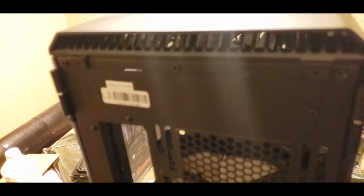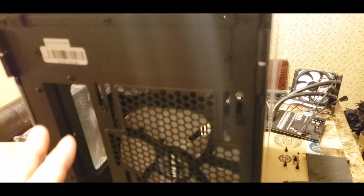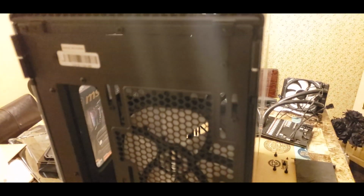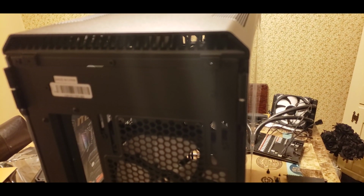So that's pretty neat. I'm trying to figure out how to get the top of this thing off without damaging anything, because it seems like the instructions don't say how, and I've removed every screw that looks like it's related to it, and it doesn't want to come off. So I don't want to break anything, obviously.